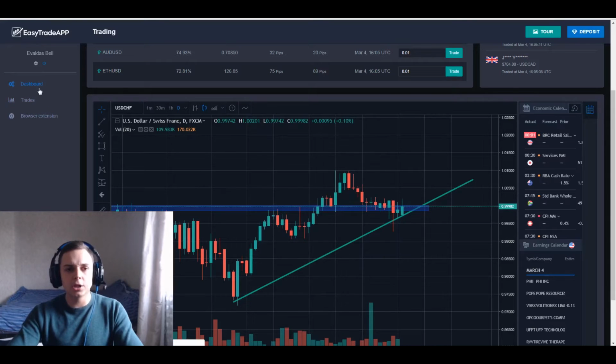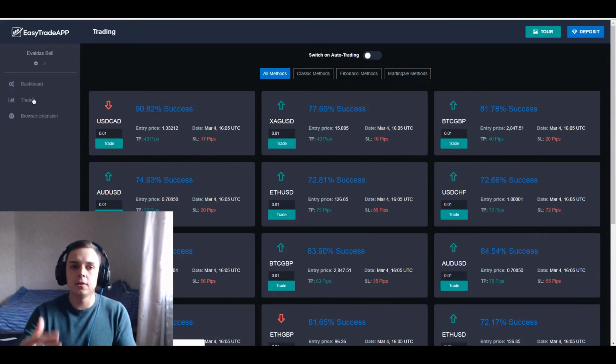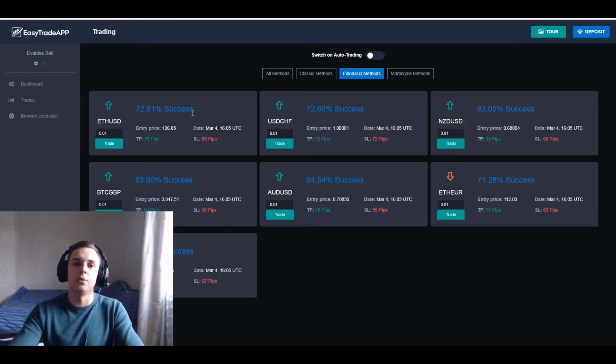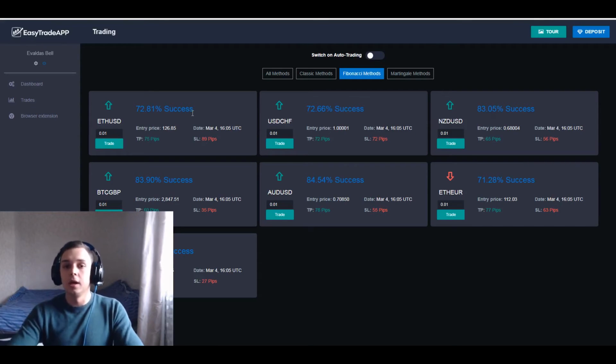So we might actually skip this trade for now and analyze something else. Guys, that's what I'm saying to you. Analyze support and resistance first. Just have a look at what it's doing and what you think it's doing, and if it confirms in your mind and in the signal, place the trade. Don't trust 100% in this EasyTradeApp. I know I say it's easy, but look, it's 72% only anyway. So let's have a look at something a little bit more decent.